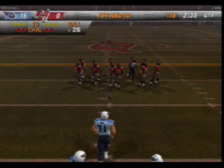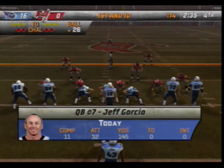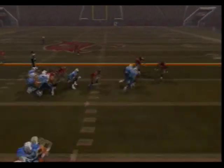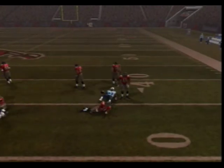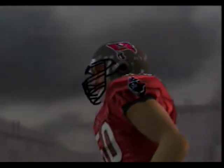The Titans will start the drive at the 26-yard line. First and 10. The Buccaneers line up in a 4-3. They give it to the halfback. What is there for the tackle? At the 36-yard line. Picked up 10 yards.